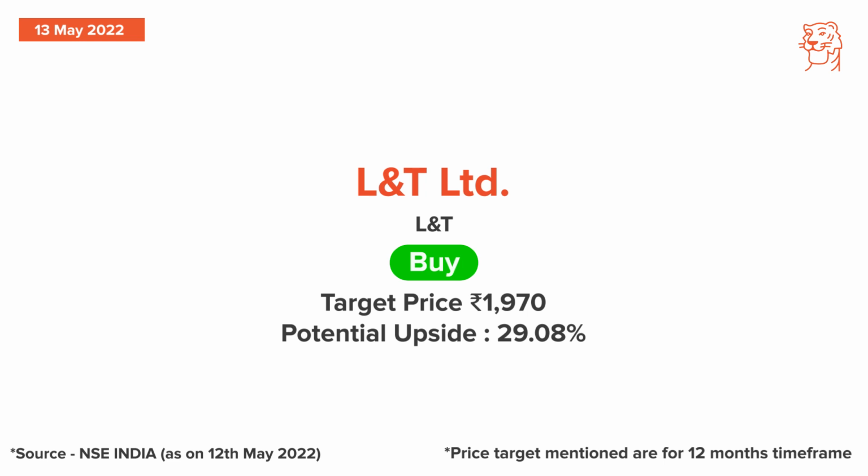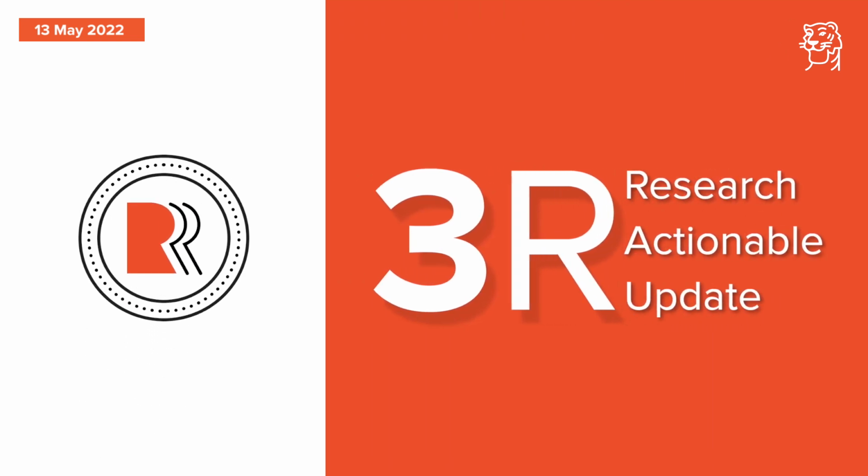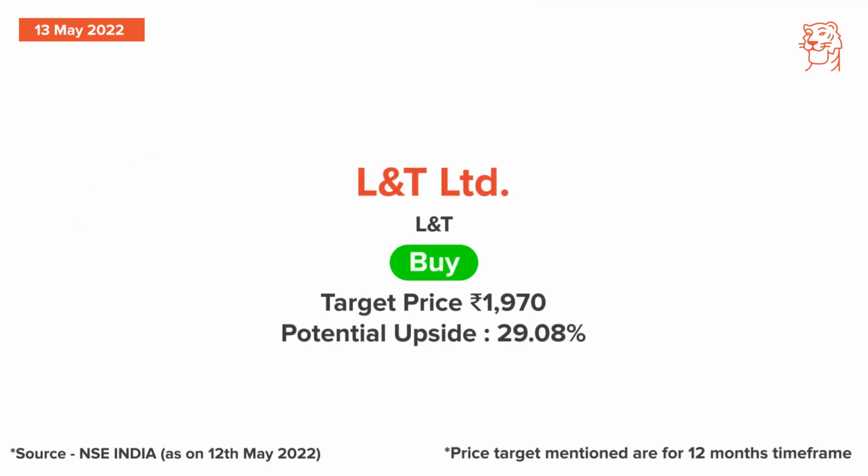To unlock the value of its current investment in non-core areas, road and power, the target price factors in revised targets for key IT, technology, finance subsidiaries and a reduction in valuation multiple for the core business.